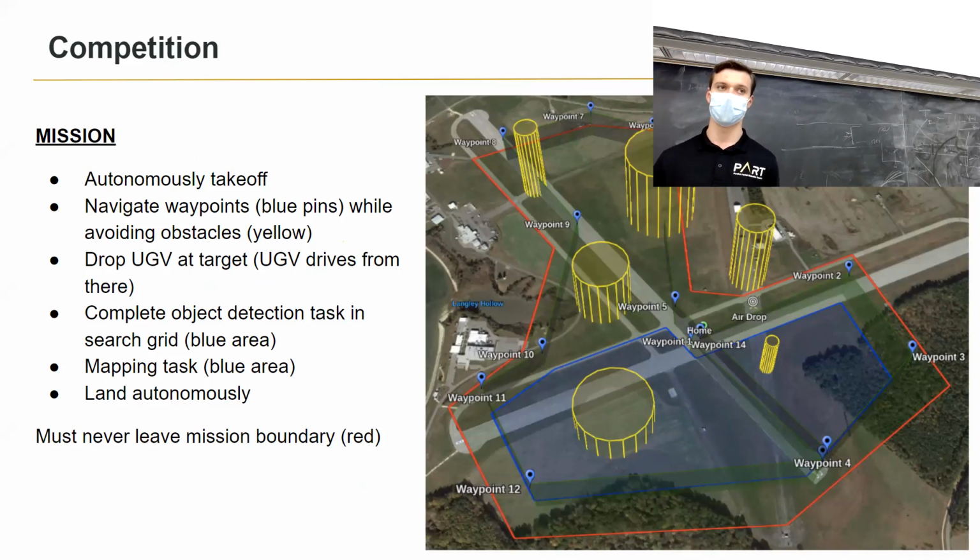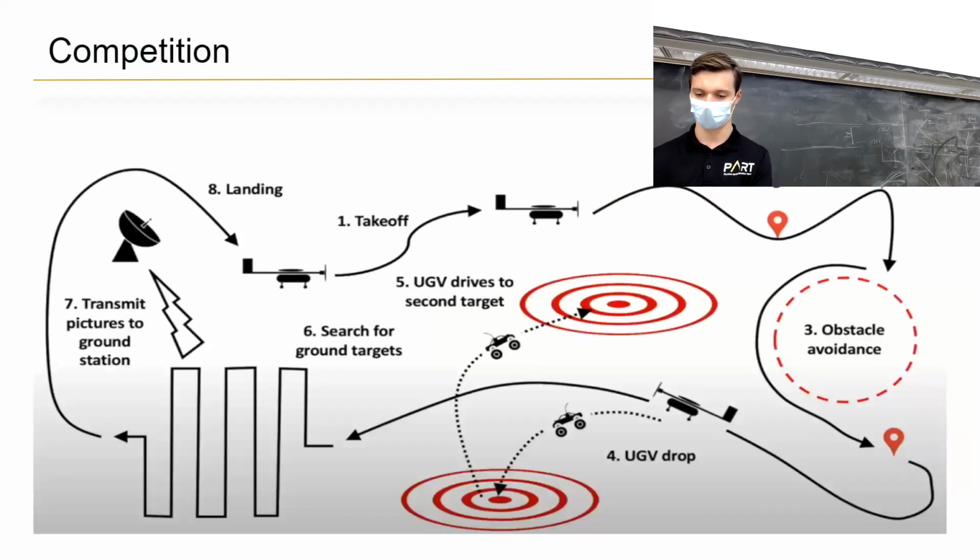And we have to relay certain characteristics about these targets in real time, such as the alphanumeric on them and the color. We'll run through this in a minute when I pass it off to Diego, but hopefully this gives a bit of background on the competition. And here's just a little schematic: takeoff, waypoint navigation, a rover drop section, and then the software portion happens at the end. So I'll pass it off to Diego to talk more about the technicalities of the computer vision.